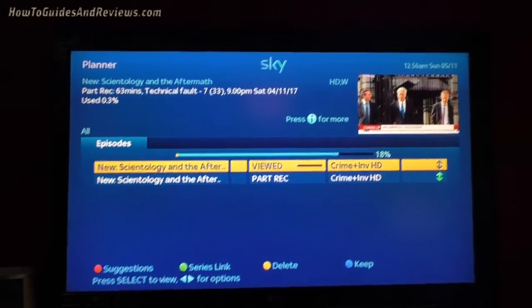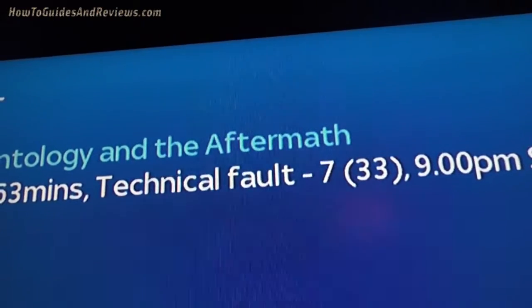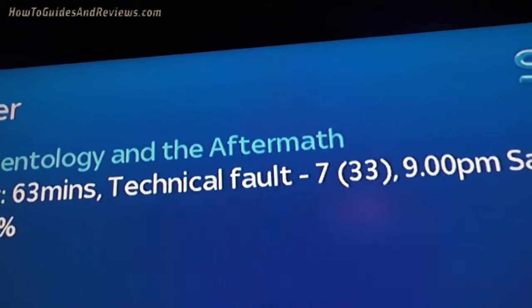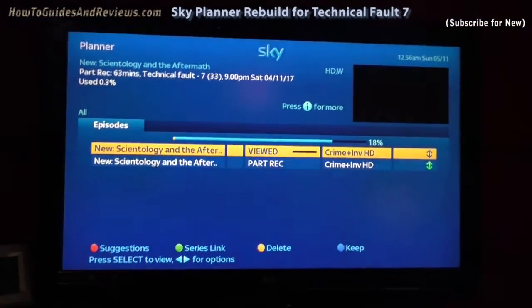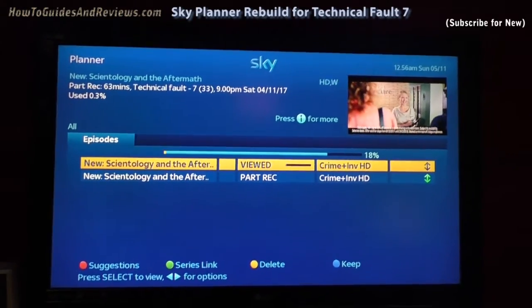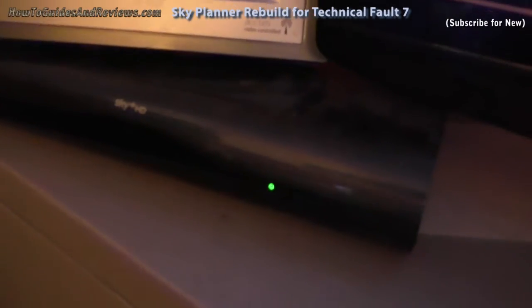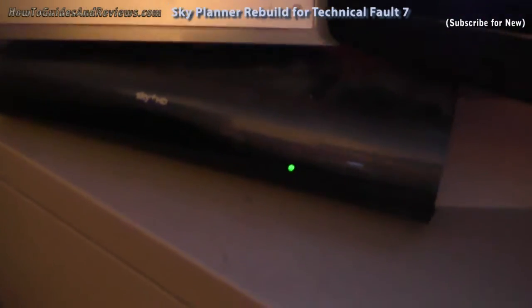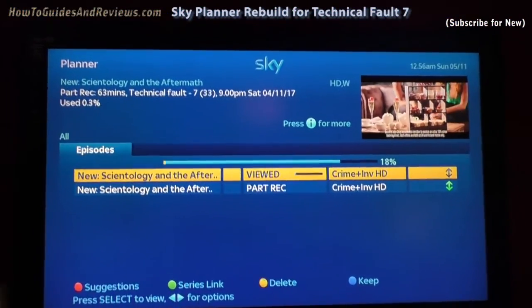So if you're getting the dreaded technical fault 7 bracket 33 or technical fault 10 on your Sky box recordings, here's what you can do to buy some time, because what this fault means is that your box is dying. It's probably the hard drive, but it could be other components in the box as well. Basically it means your hard drive's dying, but you can buy time.